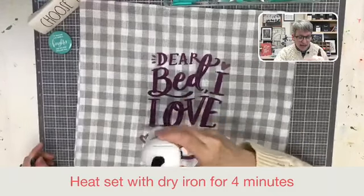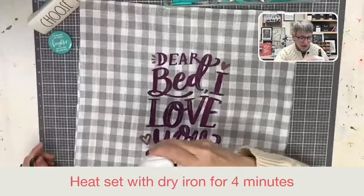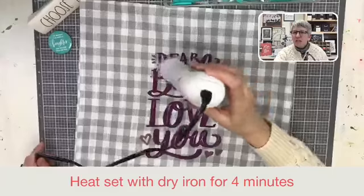There's a lot of ink on here, so I'm just taking my time and drying it. It's a fun little transfer.